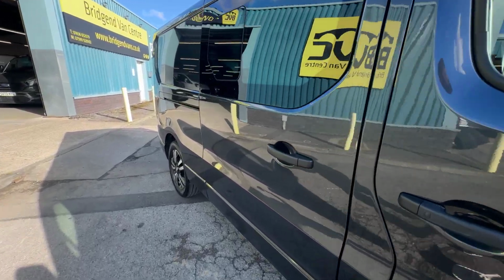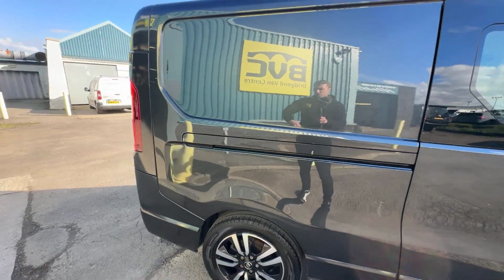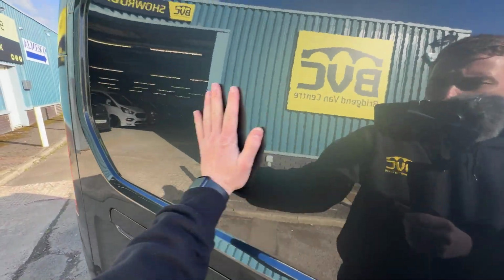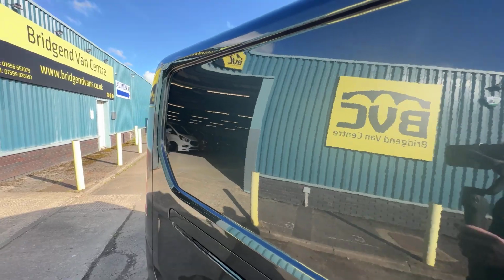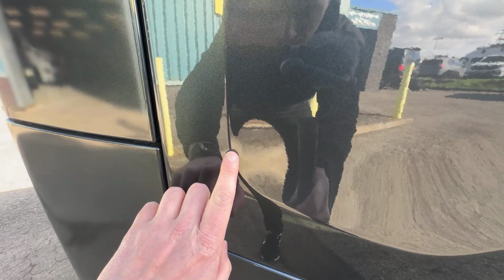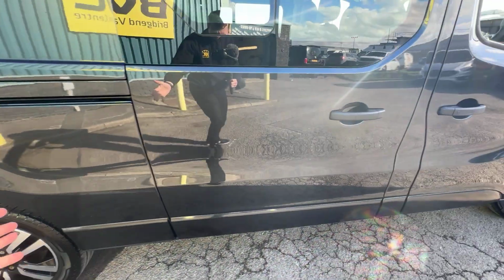But hopefully, as you can see, it's in lovely condition throughout, very much as you would almost expect for its age and mileage, but all in all, very good condition here. I'm just trying to see if there's anything which I can point out on the vehicle. Tiny little mark just there, but yeah, overall very nice.